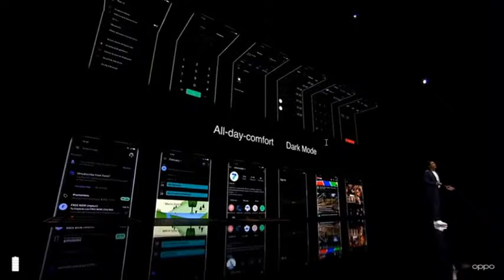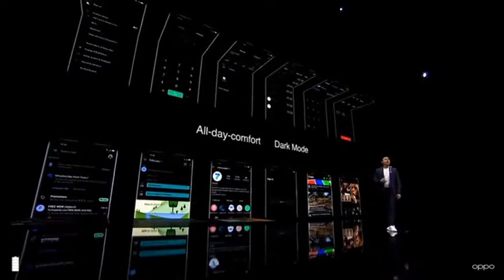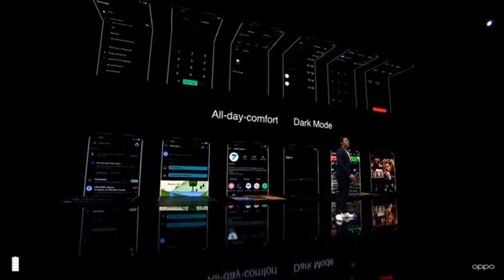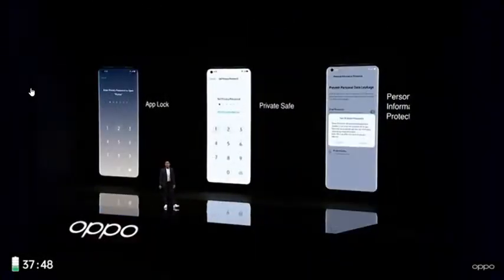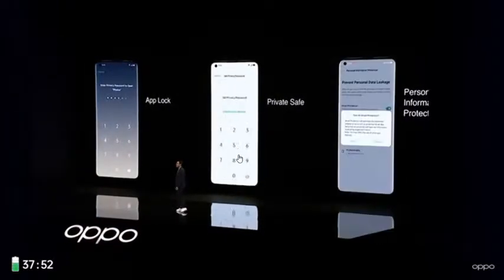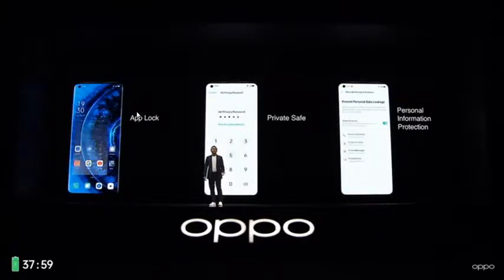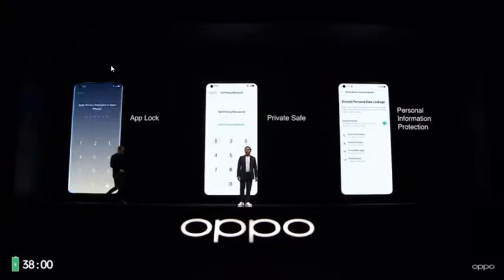It applies high contrast with a pitch dark interface and immersive adaptation with not only the system apps, but also 90% of the most used third-party apps. Finally, ColorOS 7.1 has been updated with all the latest security and privacy functions which users demand, with app lock to encrypt selected apps, private safe to create an actual safe for your confidential files and apps, and personal information protection mode to protect the information overlay.